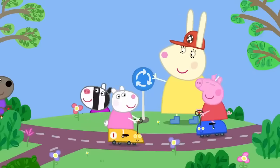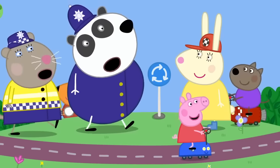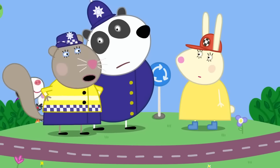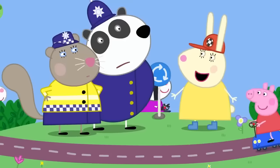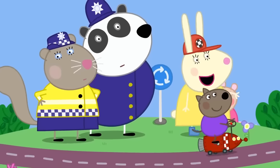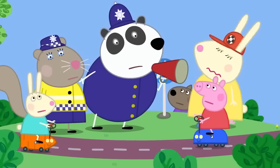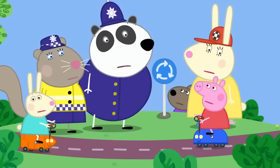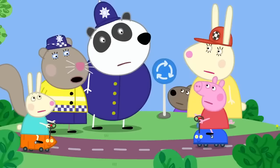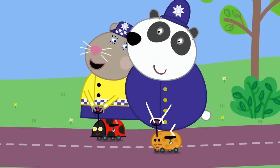Anywhere you like. It is Police Officer Panda and Police Officer Squirrel. Hello. What's going on here, then? We heard beeping of horns. Is there a big traffic problem? No, it's just the children having fun. What's that? Fun, you say? Yes, this is the Little Car Play Centre. We like beeping. Stop! You're going all over the place. You're not driving like responsible adults. But we are little children. You are still in charge of vehicles. What we need here are some rules of the road. Please follow us.